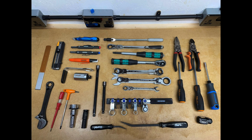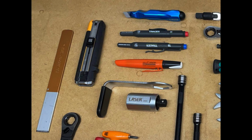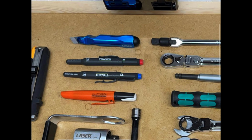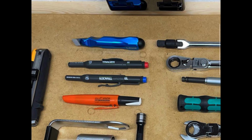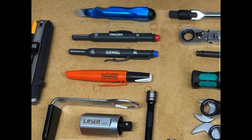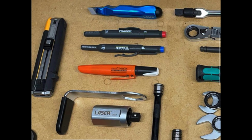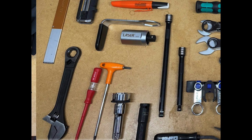Next picture, here's the tools that are down in there. So he's got the Tough Built knife right there. I think that's the one that turns into a scraper. Also, there's that Laser brand again. Looks like some sort of a knife of some kind. Tracer pencils. Those are some that have been recommended to me as well. And there's some kind of a marker. There's some more Laser tools as well.